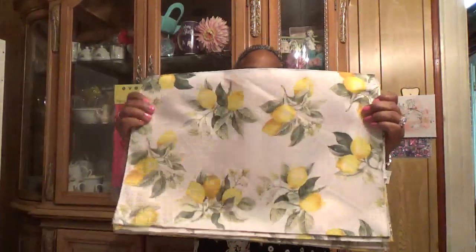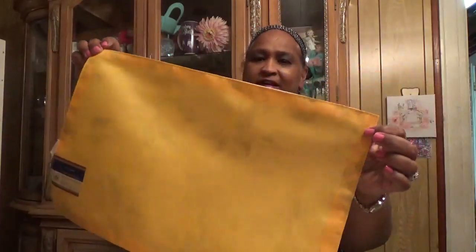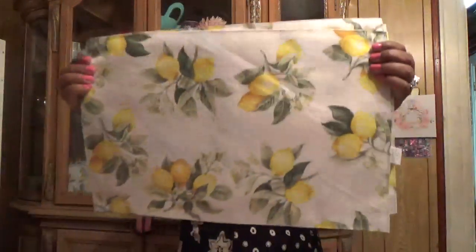The other thing I got while we are on the lemons, I picked up six of these for her. And this is what it looks like. It has a golden background, golden yellow, lemony color. And this is what they look like. So I got six of those.